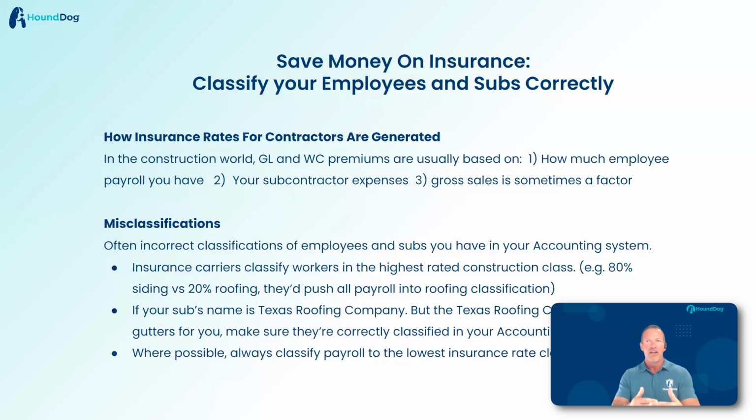So all I'm saying is, if you have 80% siding work and 20% roofing work, I promise you're going to get a much better rate if you can keep them in that gutter classification or exterior remodeling classification. Eric, did that make sense? Yeah, absolutely.